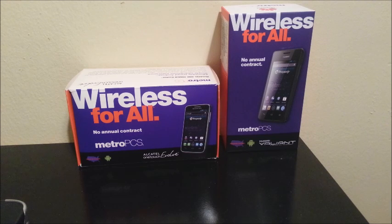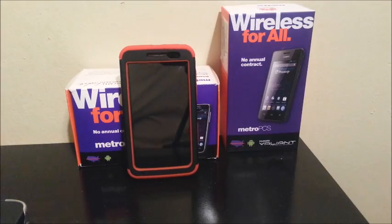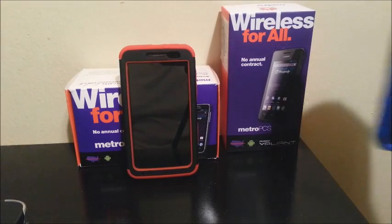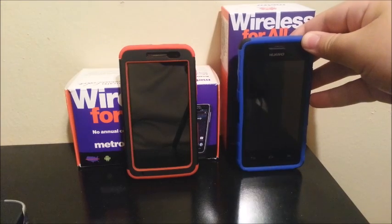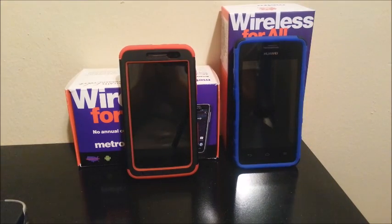Hi everyone, today I'm going to be doing a comparison between the Alcatel OneTouch Evolve and the Huawei Valiant from MetroPCS. So I'm going to start saying the similarities between the two phones, and then we're going to say the pros and cons about both phones. So we're going to start with the Alcatel OneTouch.